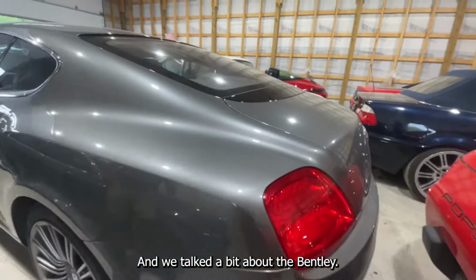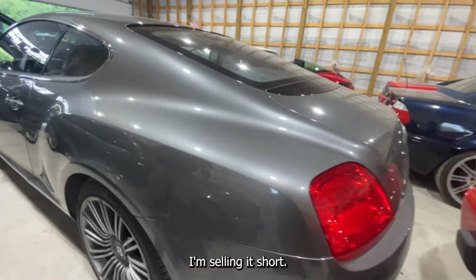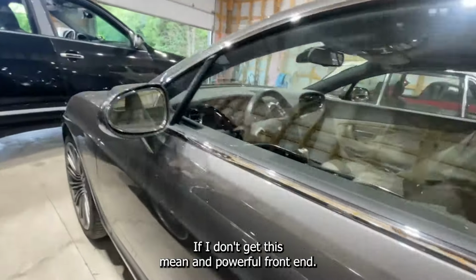And we talked a bit about the Bentley. I'm selling it short if I don't get this mean and powerful front end.